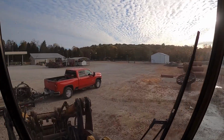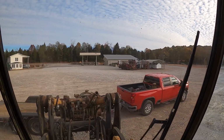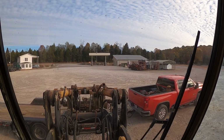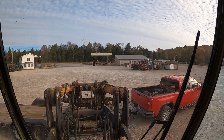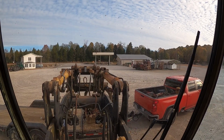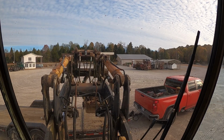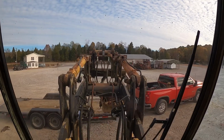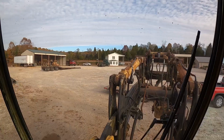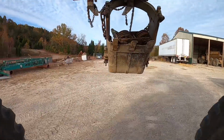I don't know if this is gonna work or not. I'm gonna try to run a fork in here and just fork this arch. May hang a little bit funny, but I think I should be able to get it. My bucket is brand new. It's never scooped the first piece of dirt. How cool is that? Hopefully we can change that.